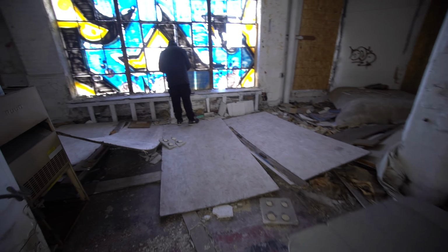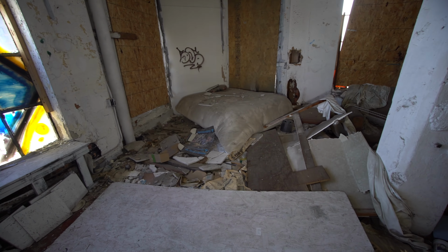Yeah, this is a pretty cool room. Can I see the city from here? Yeah, you can see the city out there. Wow.